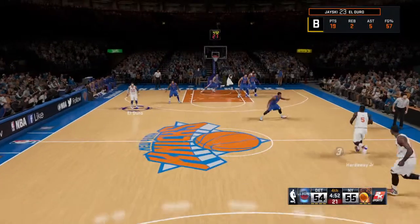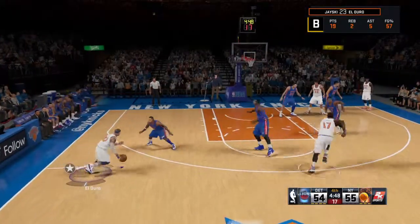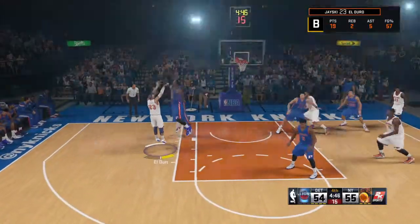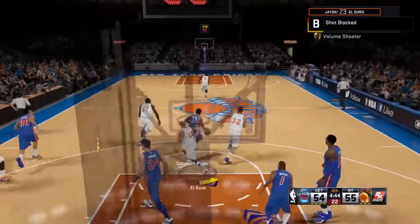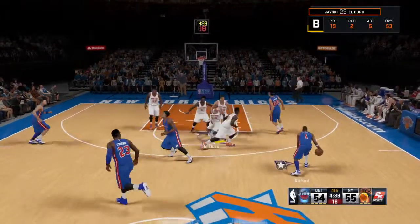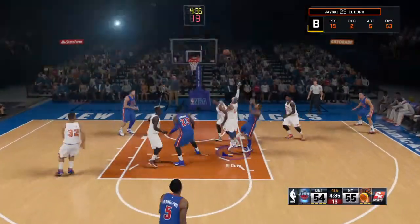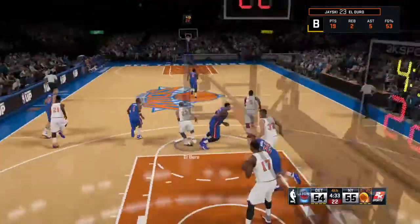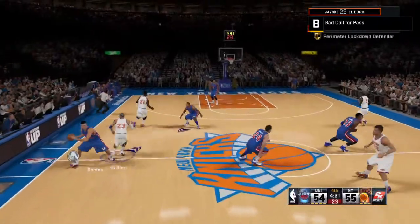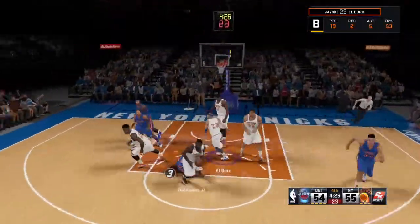New York's gotten fewer than half of their three-pointers to go down tonight. They're 4 for 9. Here's Jay, and the rejection by Stoudemire. Caldwell Pope passes to Buford. Fourth quarter of play, and we're about 2.5 minutes through it right now. Some solid defense here from Jay. To the paint. That's tipped.